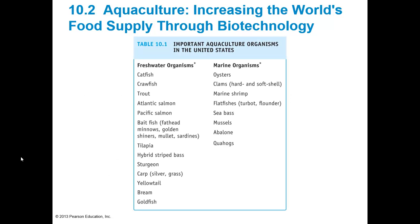And if you look at aquaculture, we consume a lot of different types of fish. These are the primary organisms, both freshwater and marine organisms.